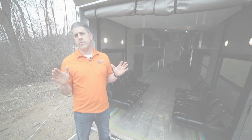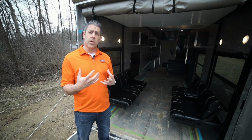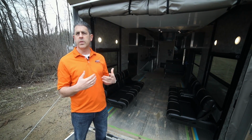This is our first ever fifth wheel toy hauler. It's not the first ever fifth wheel or gooseneck that ATC's made, but it is the first one our toy hauler group has built. And the intent is, we had so many people saying, when are you going to come out with a fifth wheel? When are you going to do this?